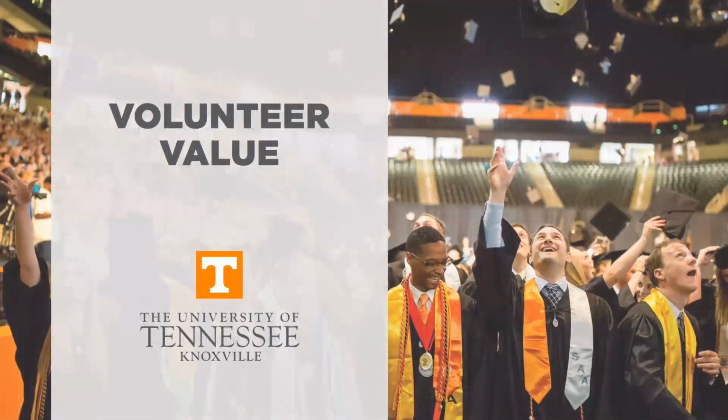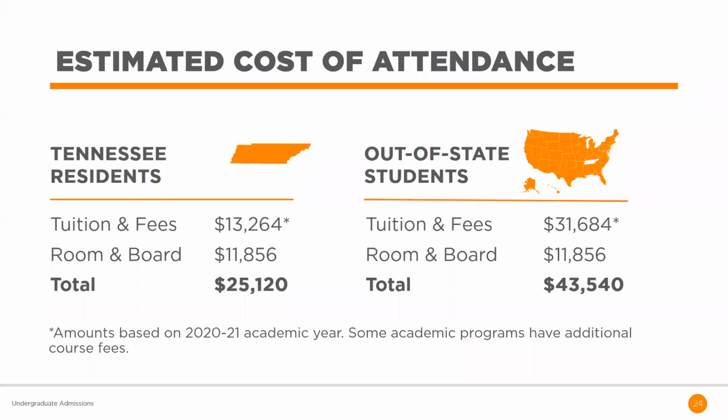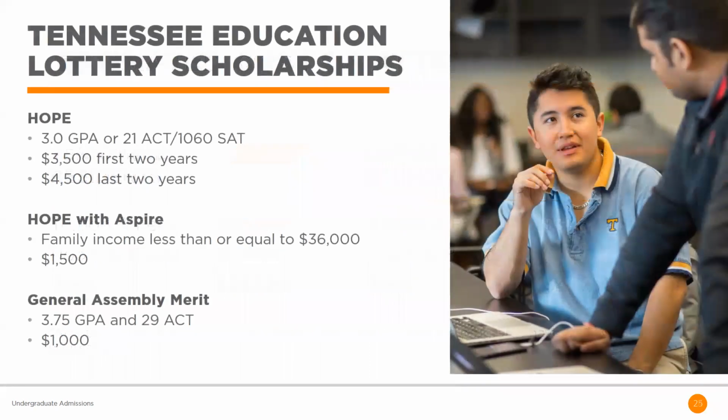We know college is an important investment, and UT is considered a best value college according to U.S. News and World Report. With world-renowned faculty and modern facilities, our academic product is very attractive to employers. The direct cost of attendance for Tennessee residents is $25,120 for the year. That includes your tuition, fees, residence hall, and meal plan costs. So how can you impact your cost of attendance?